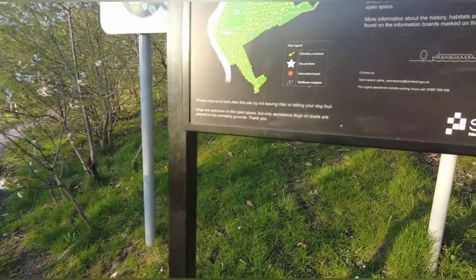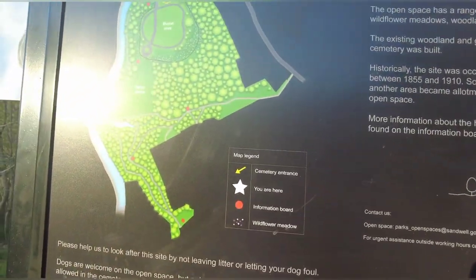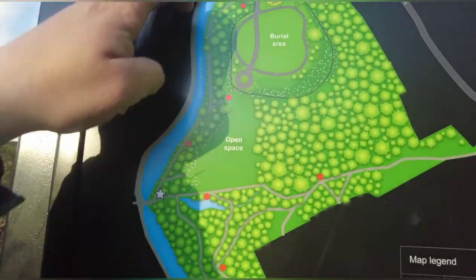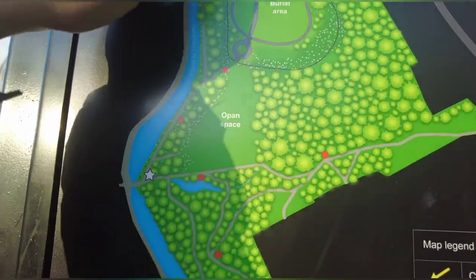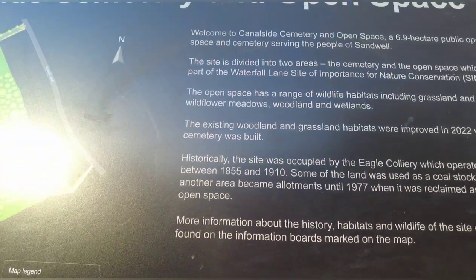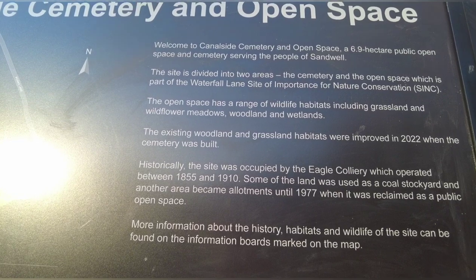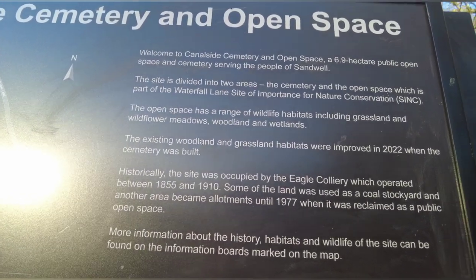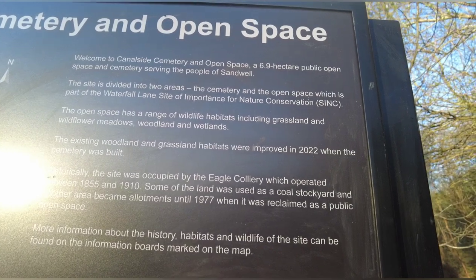Alright, this is an information sign. So you can just see right away there, got a map. So this is all the open space for the cemetery site itself. The canal side, which stretches at the side of the Dudley No. 2 canal. Right the way here, it says this site is divided into two areas: the cemetery and the open space, which is part of the Waterfall Lane site of importance for nature conservation.